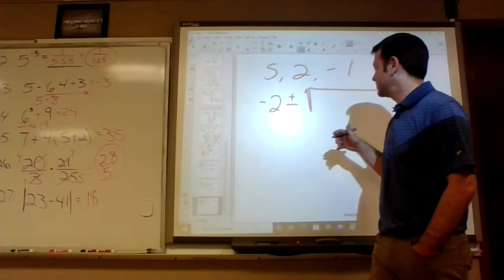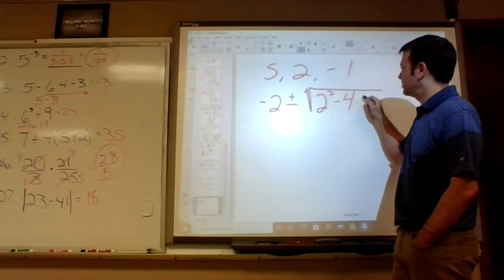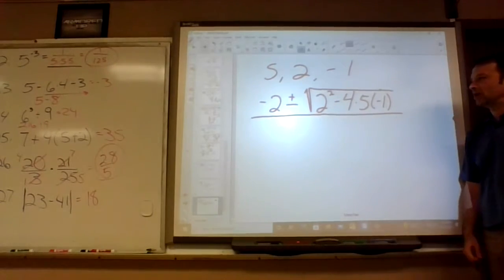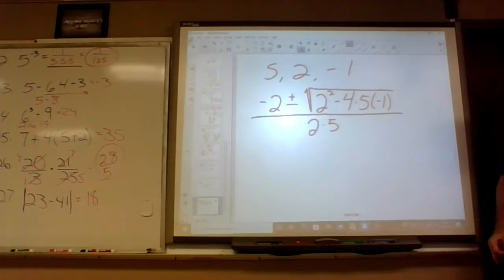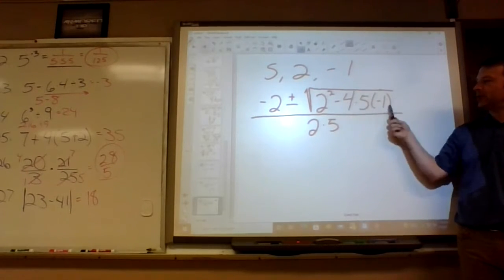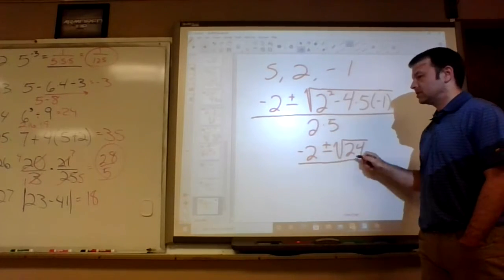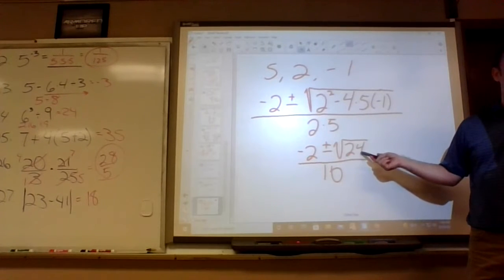Also, it's quadratic formula. Anyway, so B squared is 2 squared minus 4AC, all over 2A. So when I'm looking at this, I see a negative, negative. That makes this a plus, positive 20. So 4 plus 20 is the square root of 24. 2 square root of 6. Yeah, 2 square root of 6.